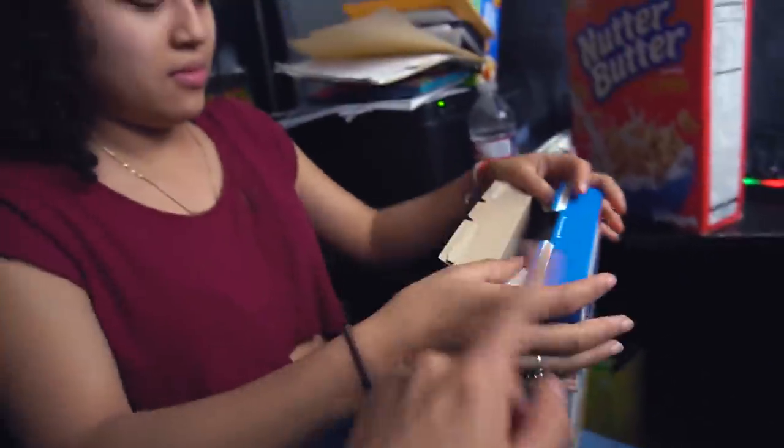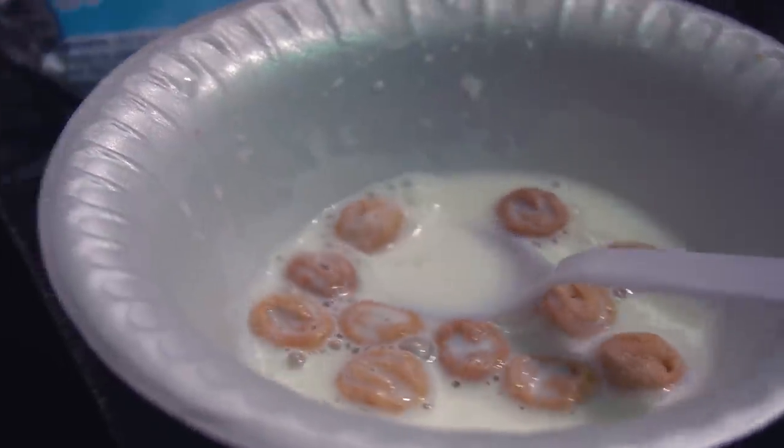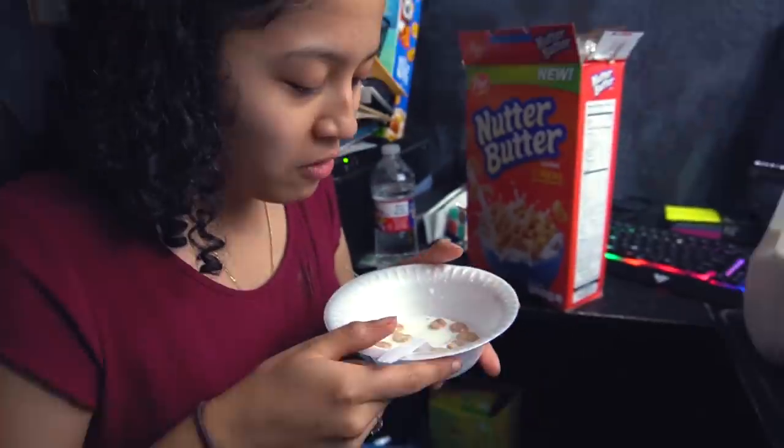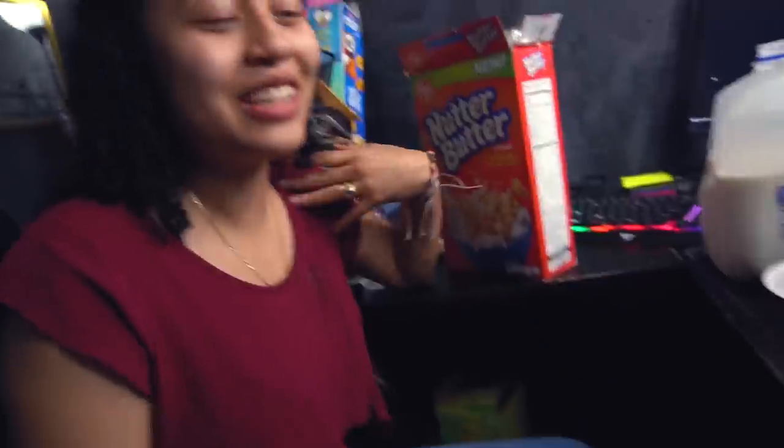So up next is the Honey Bun cereal. I feel like the Honey Bun, you're not gonna like it also. Yeah, I know. You don't like it. You don't like anything. Oh my gosh. No, baby. It's really sweet. Which one's the worst one so far? This one, really? Hmm. Okay. It actually does taste like honey bun, but it's nasty. It's not horrible, but it's not a cereal that I would buy.